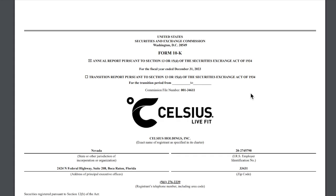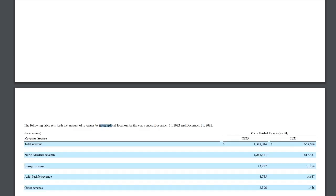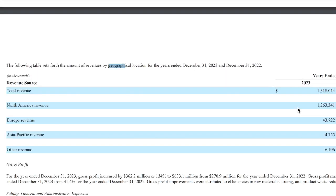In the 10K, I'm going to do a Control or Command F and search for geography, or I'm just going to search for geograph. Typically what companies will do is list out their revenue by geographic location. And here we go, we already found it. So the following table sets forth the amount of revenues by geographical location. Awesome. Okay, so let's look at the most recent year, and they lumped the United States in with North America.